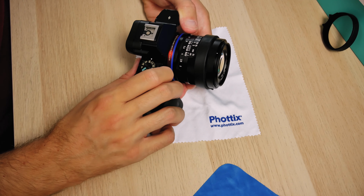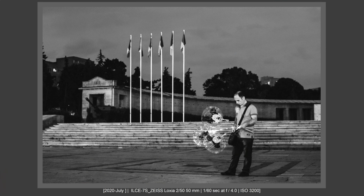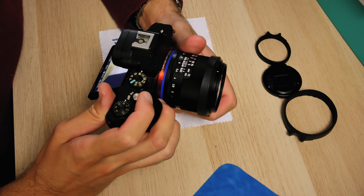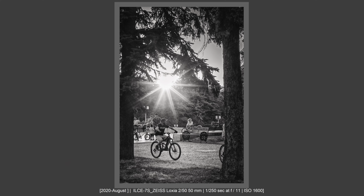Also we have Sony Loxia lenses, manual focusing lenses. I had the 50mm f2 lens, an amazing manual focusing lens, and being a chipped lens, the punch to zoom was working extraordinarily. I've added a tab to that lens and it was amazing on the Sony A7S. I'm really sorry that I don't have that lens on me now for using it with the Sony A7R III. Also we have Sigma lenses and Tamron lenses.